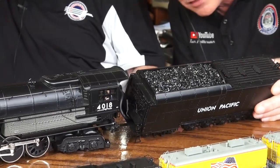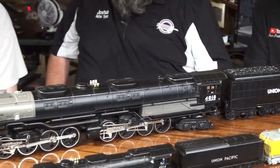And that is 3-rail, isn't it? Yes, that is a 3-rail. Real scale. So that's absolutely amazing.